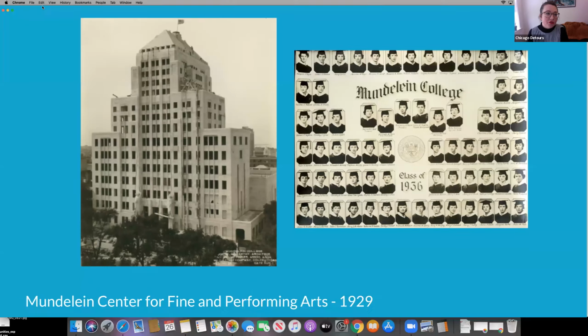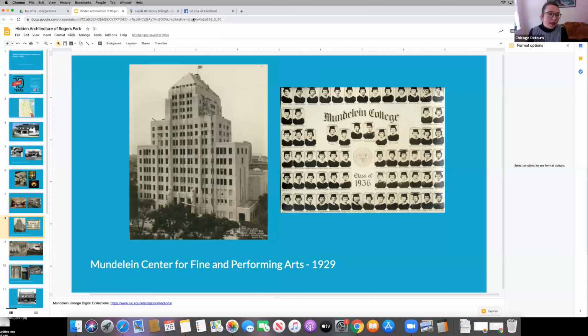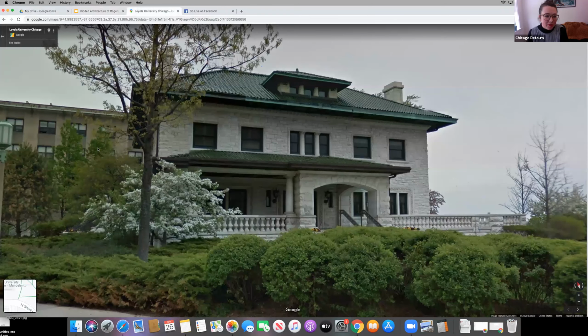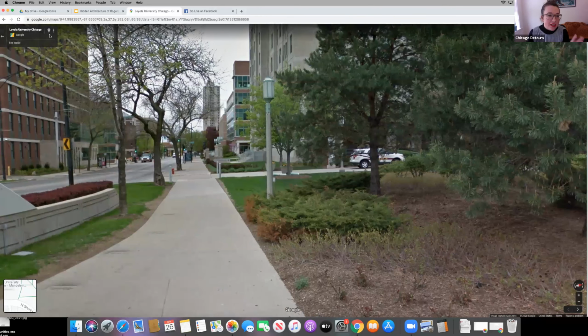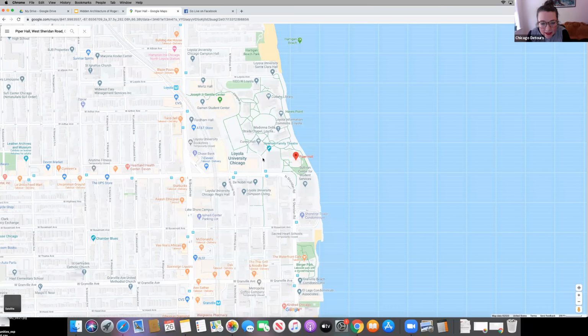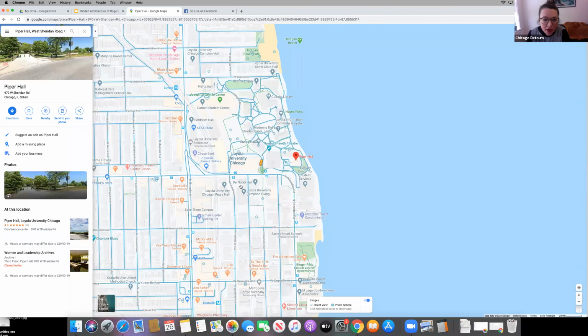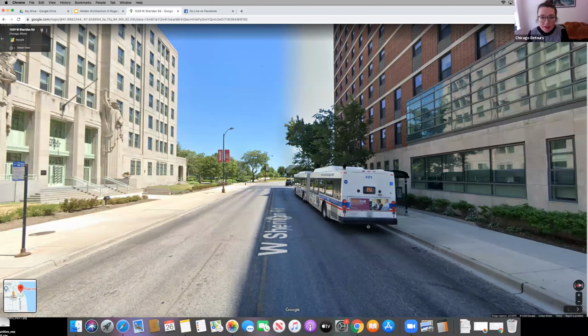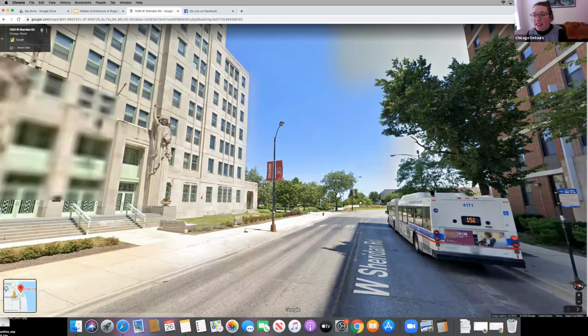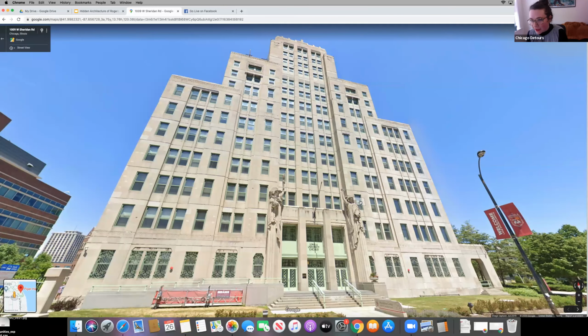So actually I'm going to go to Google Street View, and that actually kind of stepped a little bit on what my next building was going to be, but we're going to try and get a good image here of my personal favorite building on Loyola University Chicago's campus. Here it is. I'm sure you guys have seen it if you were in Rogers Park.